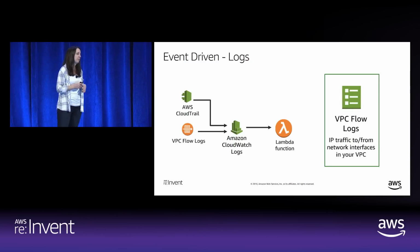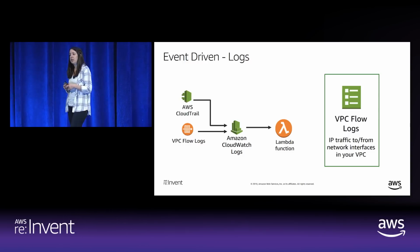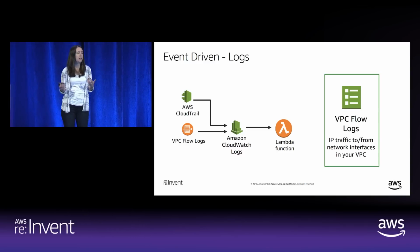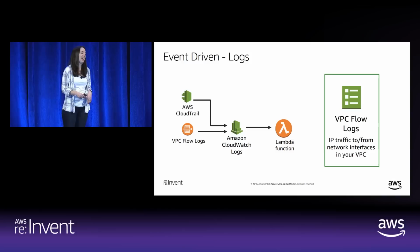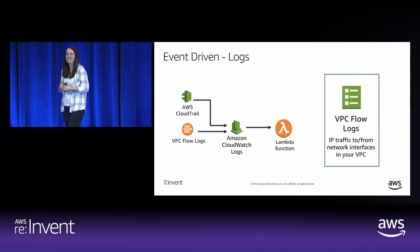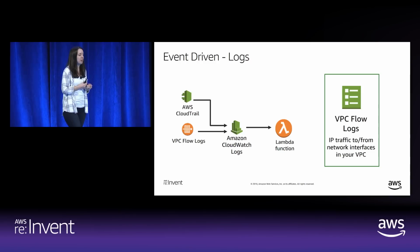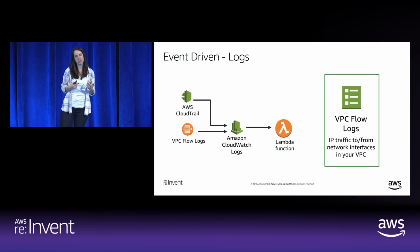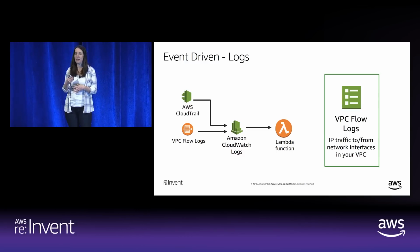The second log source that you want to be familiar with as a security team is VPC flow logs. VPC flow logs you can think of as your NetFlow logs. These have source and destination IP. They have the ports that the data is going to, the packets and the bytes, and then the most important part is the accept or reject information. Based on your security group rules and your NACLs that you have set up for your VPC, was the traffic accepted or rejected into that Elastic Network Interface?